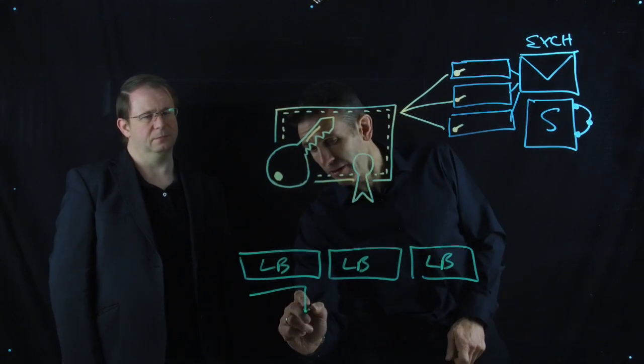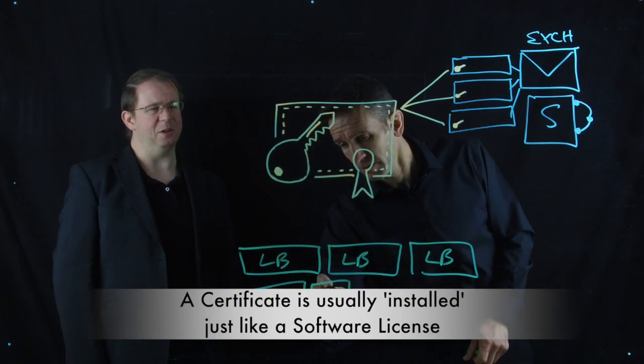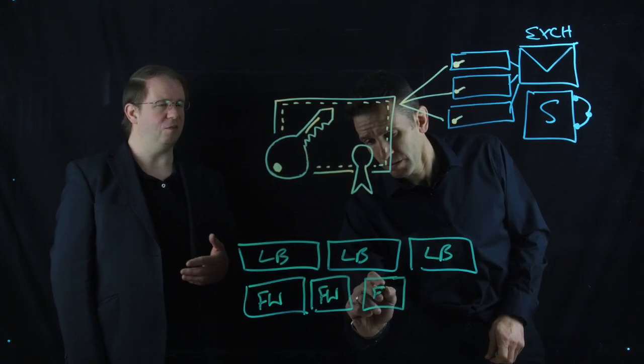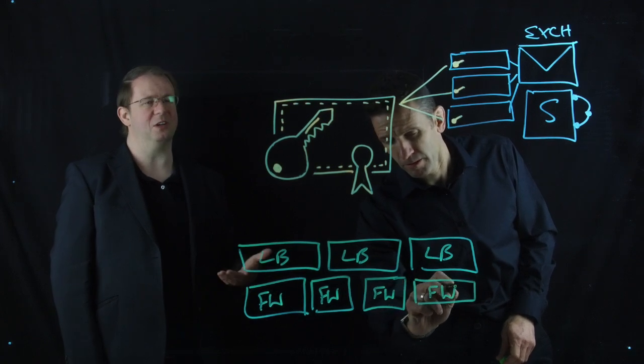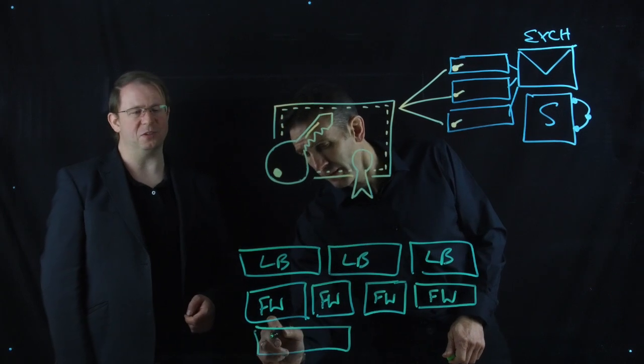And as well as that, they're going to have their firewalls. Absolutely. And then you've got all the services behind that. So behind a load balancer, perhaps you've got a farm of web servers that are serving out internally for intranet use, but also externally for internet users as well. And, you know, that is 100% of the corporate presence.